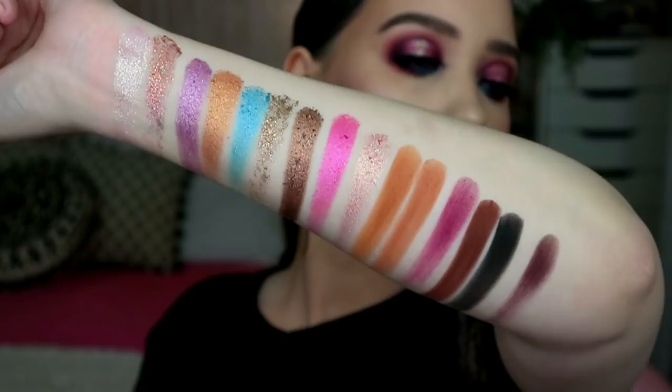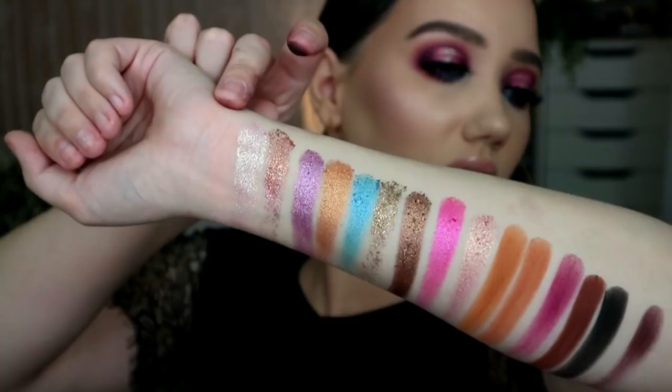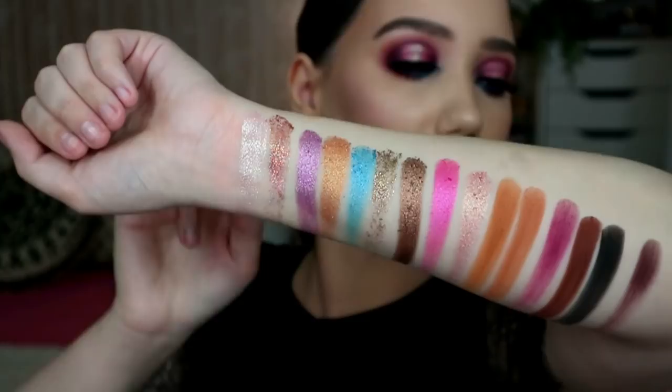I don't know. I really like this cupcake shade. And I really like the blue swatched. And you see that top shade? You can barely see it. But that one there is just gorgeous. I don't know if you can see the duochrome in that pink one.